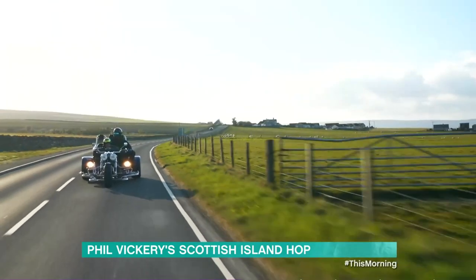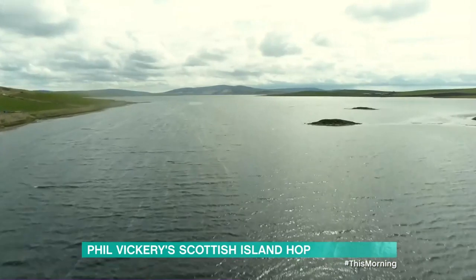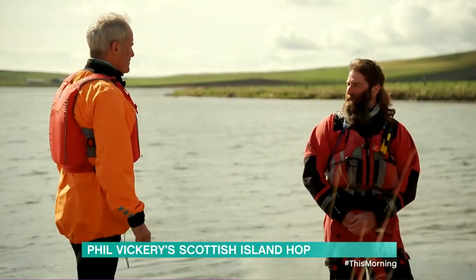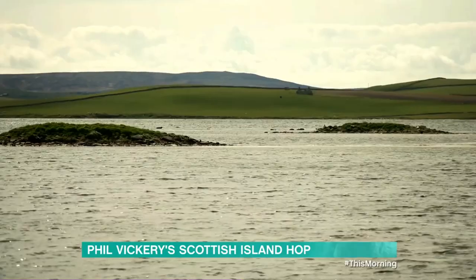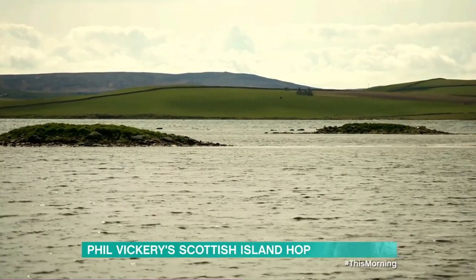While I'd happily tour distilleries all day, my next guide, Christian, is expecting me to put in a little more effort. I thought we'd take a wee spin out to these skerries here on the loch. There's quite a lot of wildlife out there. And in case you're wondering, a skerry is a rocky outcrop.